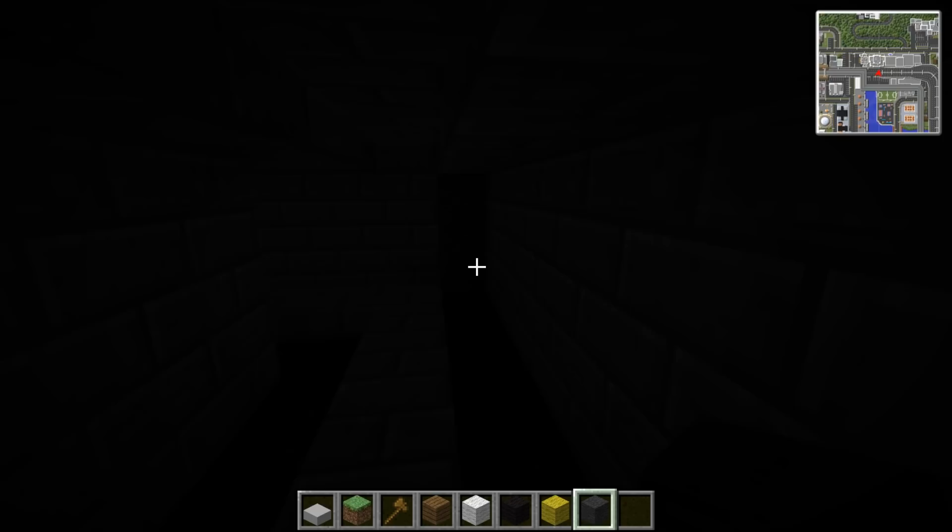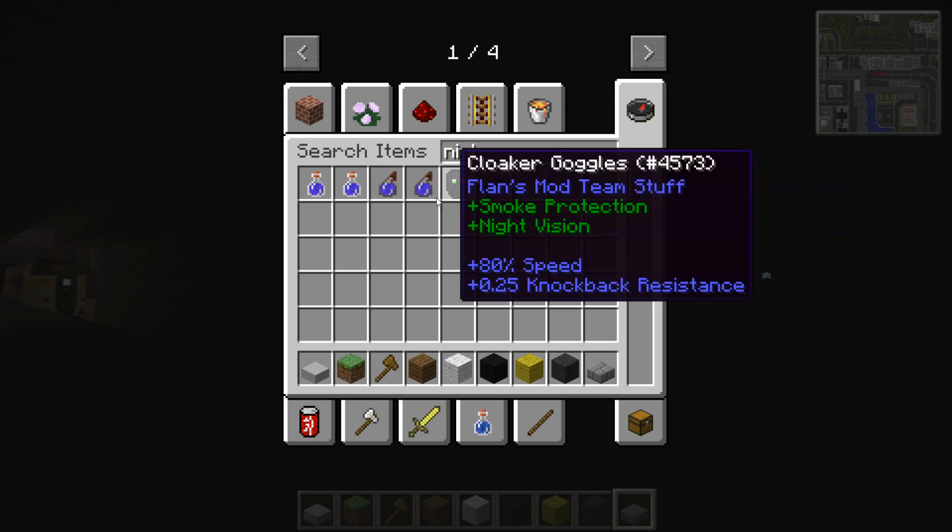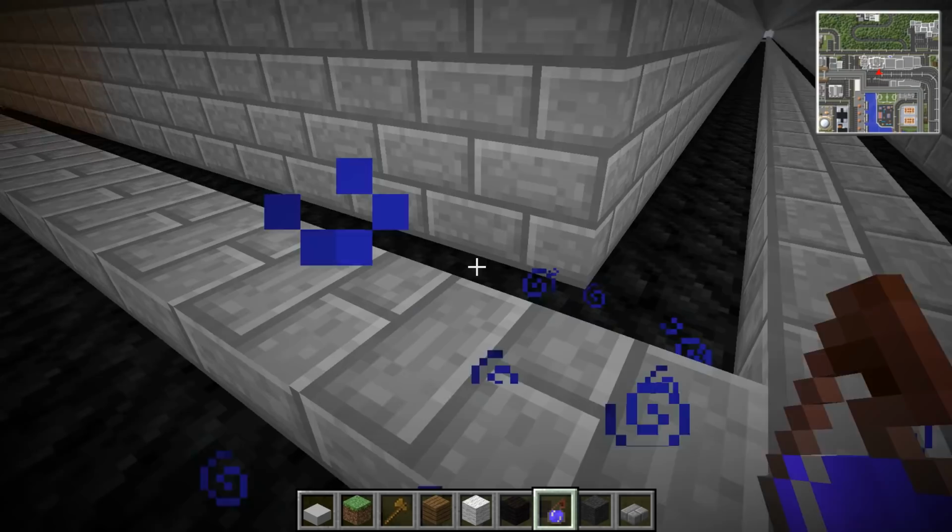See, there's a lot of weird bits like this. I need to put the lighting down in here, because it's dark all the way, so we'll get a night vision potion, and it actually gets darker. So if we get one of these down for us. I need to find out if these trains can go around these 90 degree corners.